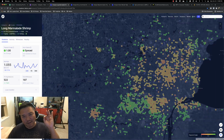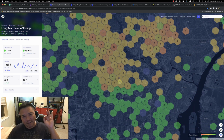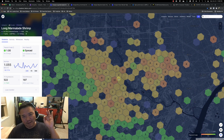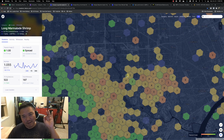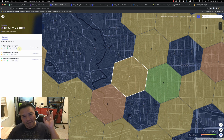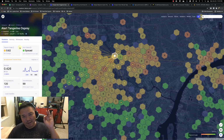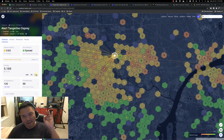And what you can do is look at more details about some of these hotspots. So, trying to find the general area that I was just in a second ago. I believe it's up here. I'm going to grab these here, and I can look at what's in this hex. Yes, Helium uses hexes, and I can say, okay, let's see this hotspot. Okay, this hotspot's doing well.